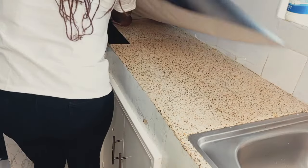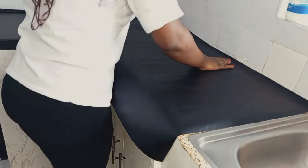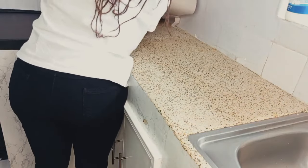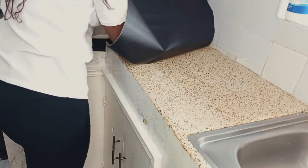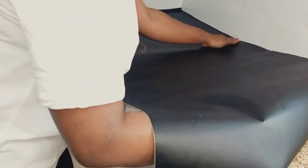So guys, I really struggled placing this contact paper. When I watch it on video, it looks like it was easy, but I struggled so much. It was not an easy job. The surface that I was putting the contact paper on is not so smooth, so it was giving me a lot of air bubbles, and also making it straight was hard.